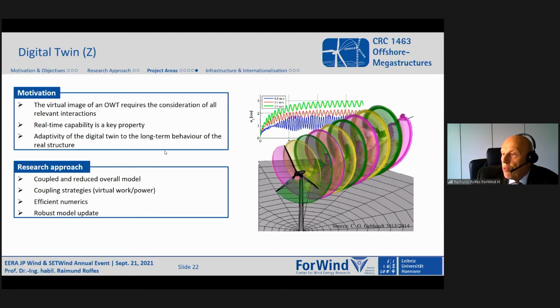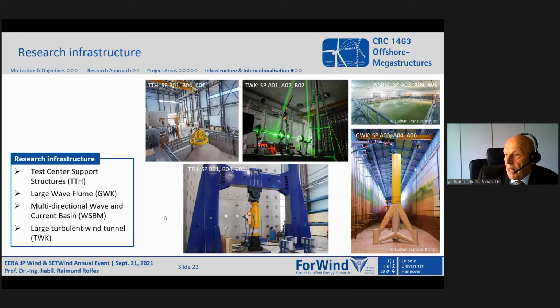So this is how the overall CRC will work. So at the end, we will have a coupled and reduced overall model. We will work on coupling strategies, efficient numerics, and a robust model update. This is the research infrastructure we are relying on, which is basically located in Hanover. This is the large test center support structures, where we have the big sand pit, the big span, and this is the large wave basin here, and the wave flume, and this is in Oldenburg, the turbulence wind tunnel.